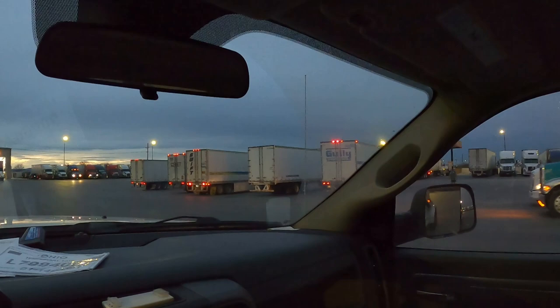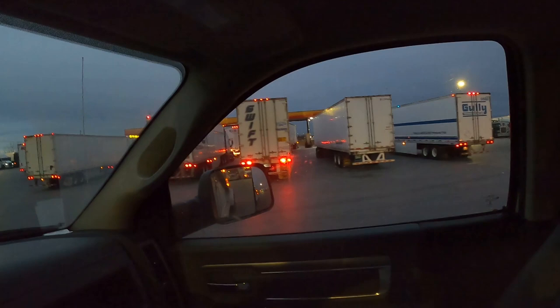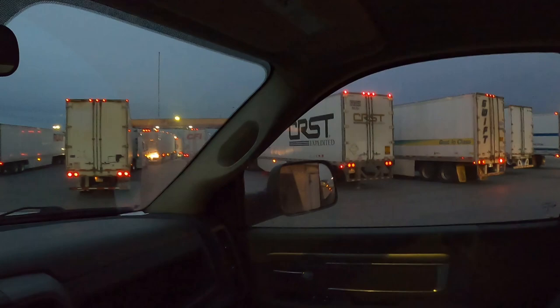So let's see if we can find a pump here that doesn't have 3 trucks deep. There's a pump open, but that truck's blocking the, Jesus. What a mess. There's a pump open over there, but there's nobody in the truck and just blocking the pump.